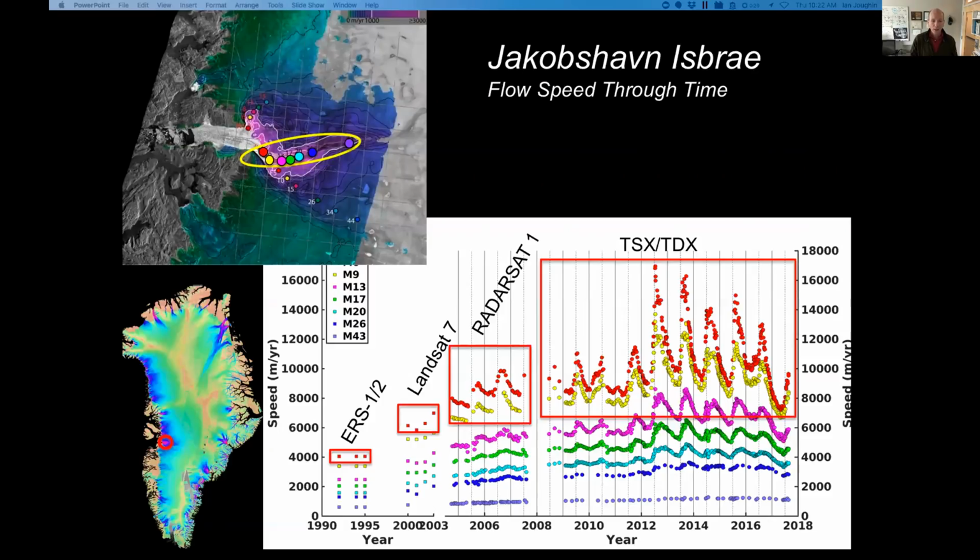This is the gold standard for the kind of observations we'd like, because we were able to focus TerraSAR-X with a little 30 by 50 kilometer scene on this one glacier, but we don't have that coverage for all of Greenland, or we haven't over time. We have looked at some other glaciers with TerraSAR-X, but with much less frequent sampling. We might have 5 or 10 observations a year rather than 30 or 40.